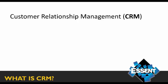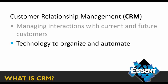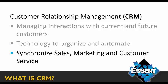So the first, Essent One is a CRM solution, and a lot of people come to us and ask what CRM is. So CRM is a tool that allows you to manage your interactions with your current customers and with your future customers. CRM is a way to use technology to better organize and automate those activities. And there are different silos of information between sales, marketing, and customer service, and CRM allows you to synchronize all those efforts.